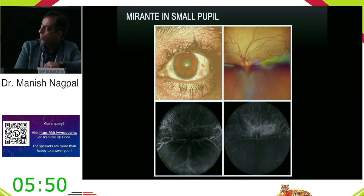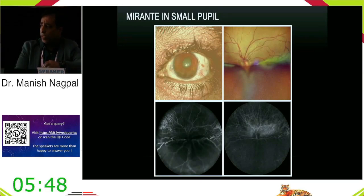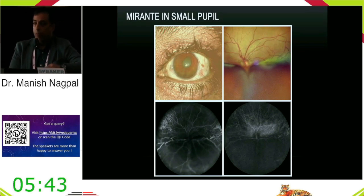The other biggest advantage, which we also talked about in the afternoon today in the imaging session, is the ability of these SLO-based, laser-based technologies to go through smaller pupils.